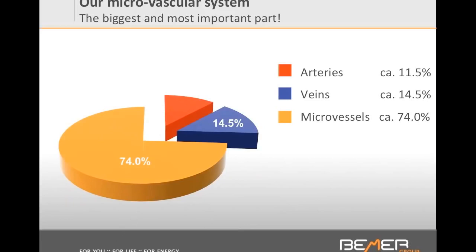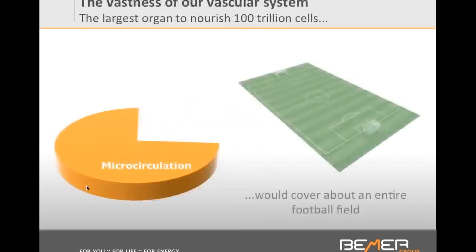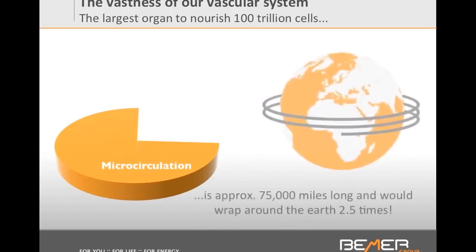Now, what happens as we age? These microvessels stiffen up and they lose their ability to pump blood. If you were to remove the microvessels from just one person's body, you could wrap them around the earth 2.5 times if you were to place these microvessels end to end. So this is the vast network which exists within our body.